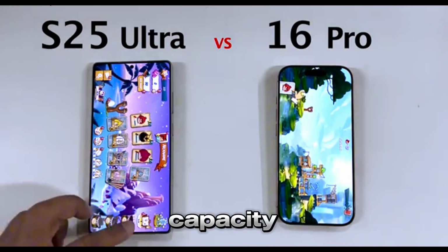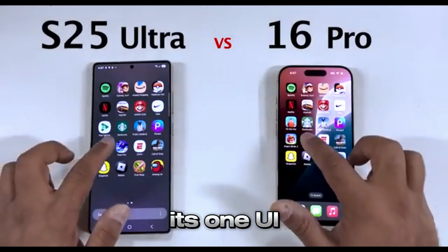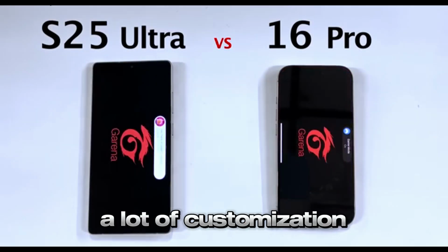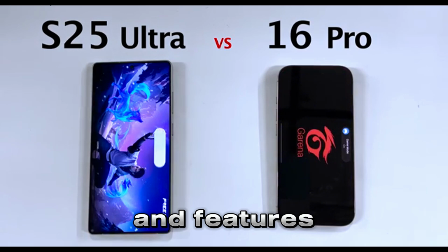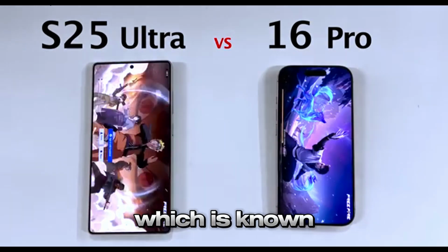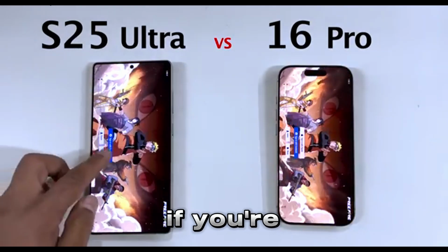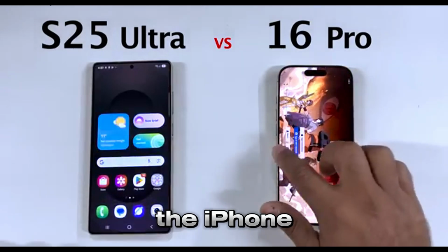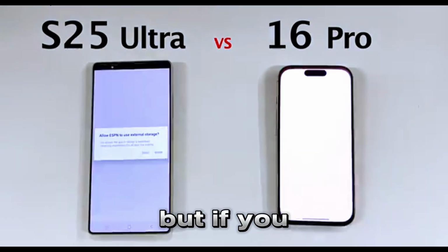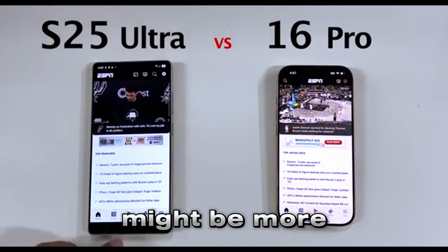Both devices should easily last through a full day, but the S25 Ultra might have the advantage when it comes to sheer battery capacity. When it comes to software, Samsung runs Android with its One UI skin, offering a lot of customization options and features, while the iPhone 16 Pro runs on iOS 17, which is known for its seamless integration with other Apple devices. If you're already in the Apple ecosystem, the iPhone is an easy choice, but if you like having more control over your experience, the Samsung might be more up your alley.